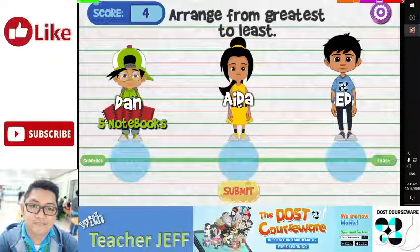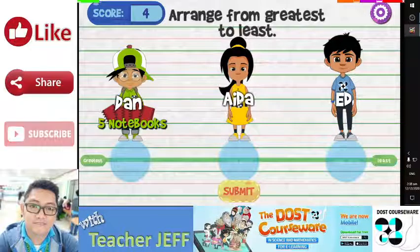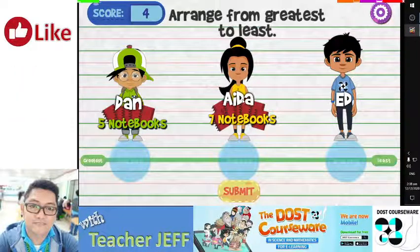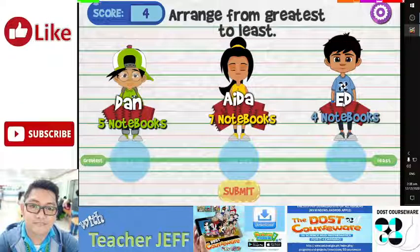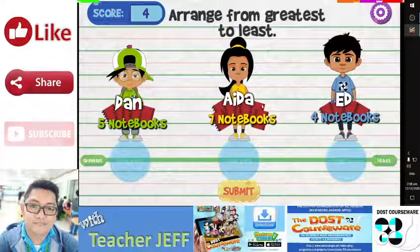Dan has 5 notebooks. Ida has 7 notebooks. Ed has 4 notebooks.